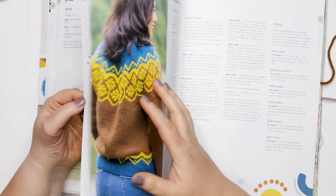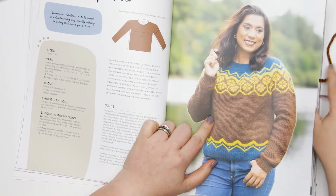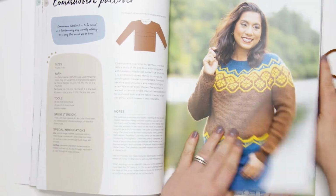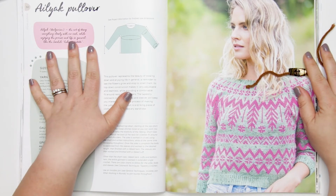Goodness. And they're just beautiful. This is one of my favorites here. The, I don't even know how to say this, Camurver pullover. It's beautiful. That's on my to make list. And the Ilyak pullover as well.